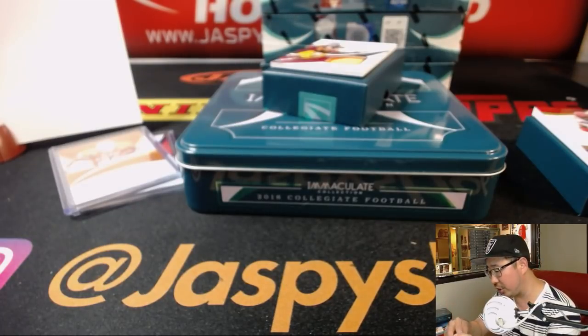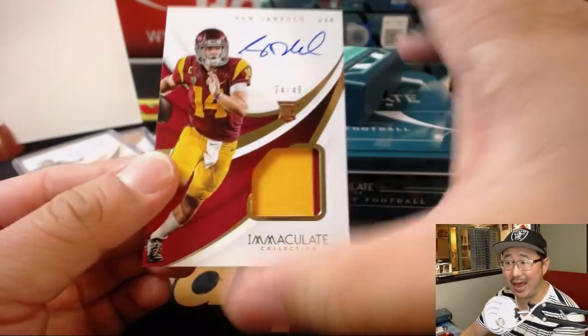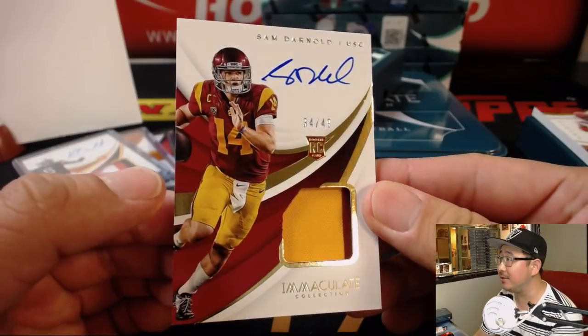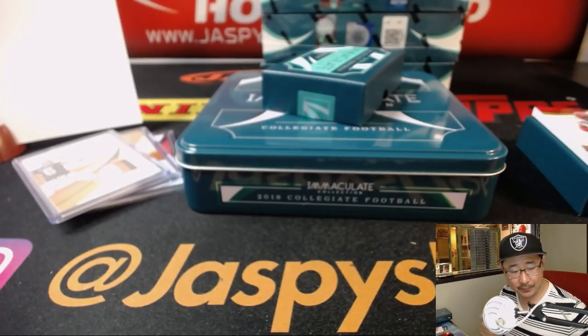And the Sam Darnold jersey and autograph to 49. Where's he going to go? He's going to go to Ed Aarons. Ed. There you go, Ed. 34 out of 49. Two-color jersey and autograph. Sam Darnold. Sam I am.